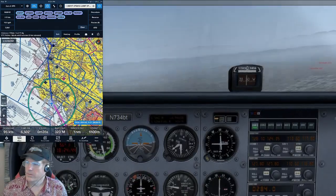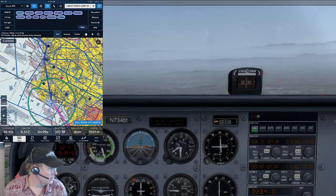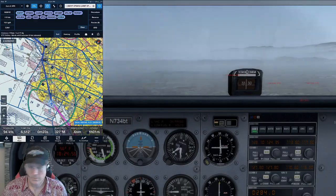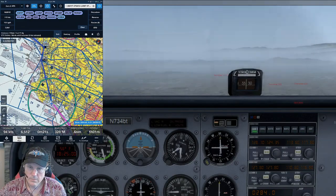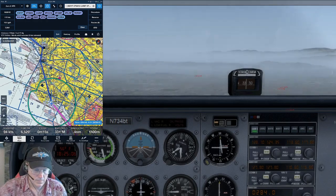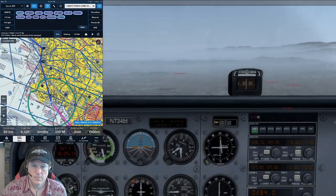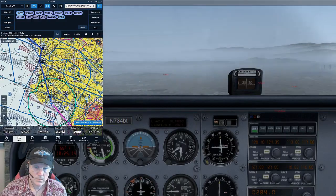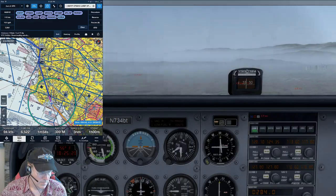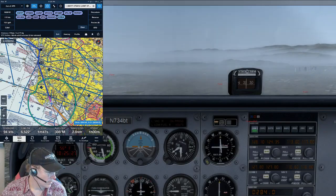172 Quebec Tango, Camarillo Tower, right turnouts approved, runway 26, clear for takeoff. Bonanza 902 Tango, turn right, heading 350, join Victor 8.